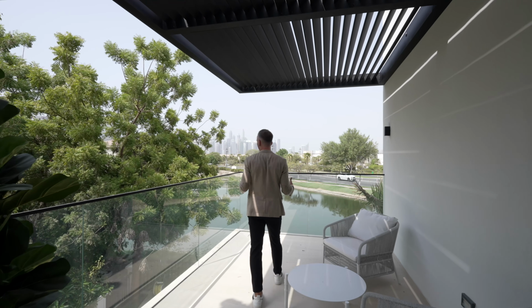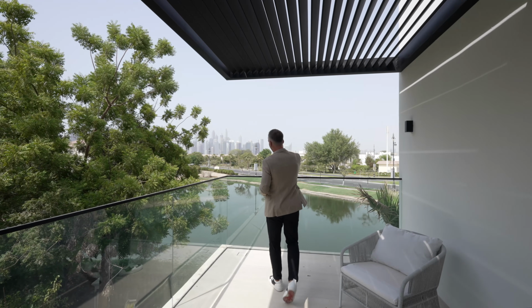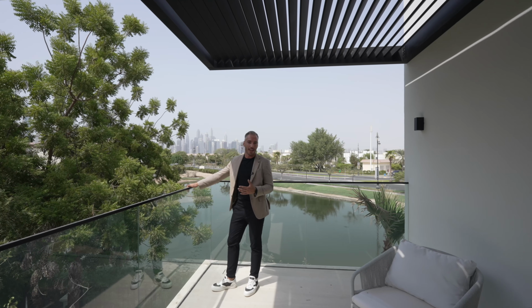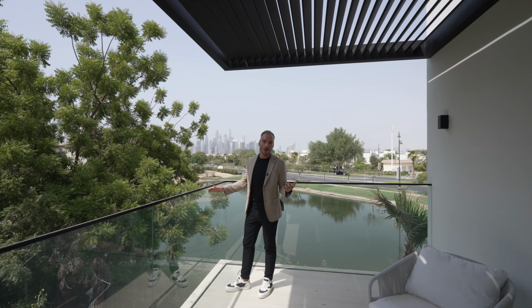Now the views out here are incredible, especially as you can hear those birds chirping in the background. You have the lake right in front of you and that skyline view. It really gives that serene feeling. Like I can imagine myself sitting here on a warm winter's night. And that's right, I did say warm winter's night, because in Dubai you don't really get cold winter nights.